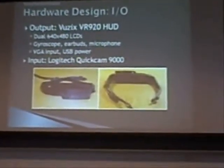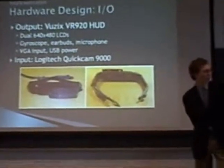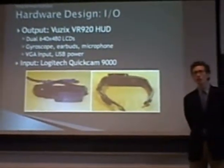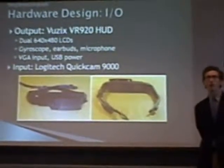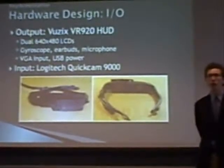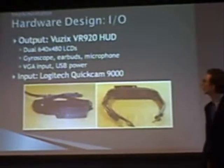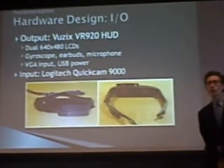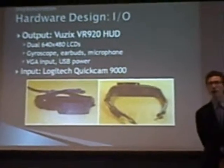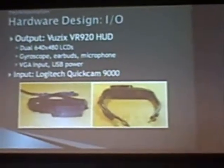Input and output are performed respectively by a webcam and a heads-up display. The heads-up display is a Vuzix VR920. You can see it there and here. It contains two 640 by 480 pixel LCDs and can ideally generate 3D video, although the graphics processor in the EEEPC doesn't support quad buffering, which is necessary for that. It also has a gyroscope to estimate head pose, which I've been using in this project, and a microphone and earphones for audio input and output. It takes VGA input and uses USB for power, so no external battery pack or power supply is necessary. Input is from a Logitech QuickCam 9000, thanks to S4Com, which I disassembled and made a custom little mount for on the front of the heads-up display.